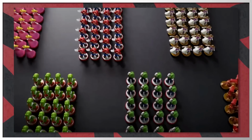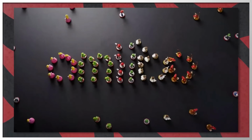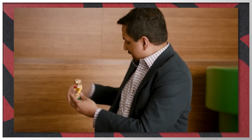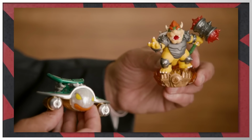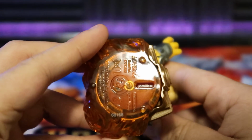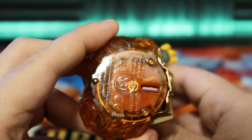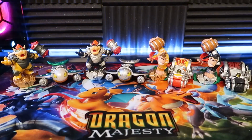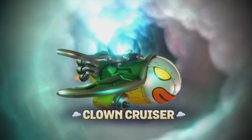It wouldn't be a Skylanders versus Amiibo video if we didn't talk about the time the two franchises collaborated to make Skymiibo. Skylanders Superchargers got two guest star characters from Nintendo, Turbocharged Donkey Kong and Hammer Slam Bowser. These two not only worked as Skylanders, but when you twist their base, they become Amiibo that can be used in Smash Bros or, you know, scan in some items. Donkey Kong and Bowser also got their own vehicles, the Barrel Blaster and the Clown Cruiser. These vehicles aren't Amiibo, so they only work in the Skylanders franchise.